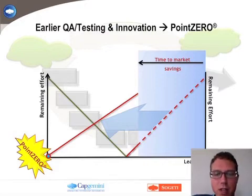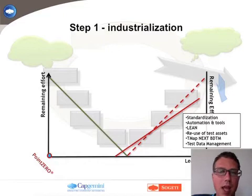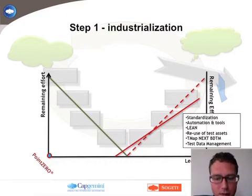So we propose a 3-step program to enable this move to PointZERO. The first step is one we're already taking in a lot of ways: industrialization. We are standardizing our processes. We are using automation and tools to do certain tasks. We apply lean to have less waste, to have more time for those things that matter most. We reuse test assets, we use business-driven test management, and we manage our test data. All these things are already done now. So if you are doing these now, you are ready to go to the next step.